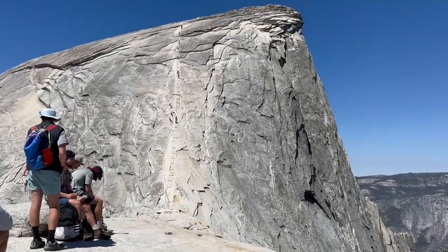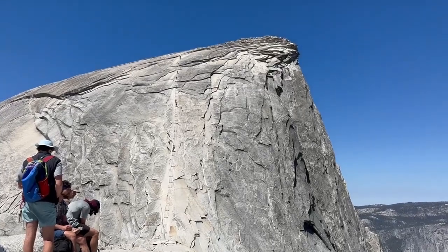It's like 80-85% upper body, because going up, you're just pulling yourself up. You can't really walk. Your feet are not going first, your feet are following you. You are pulling yourself up this rock for 400 meters.